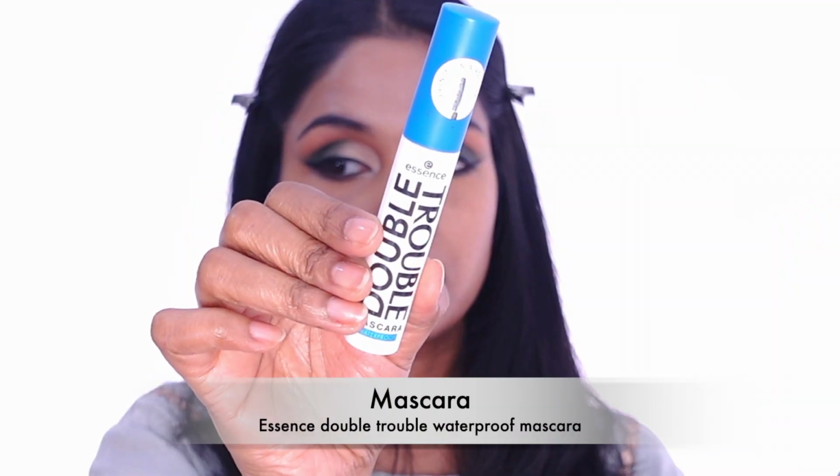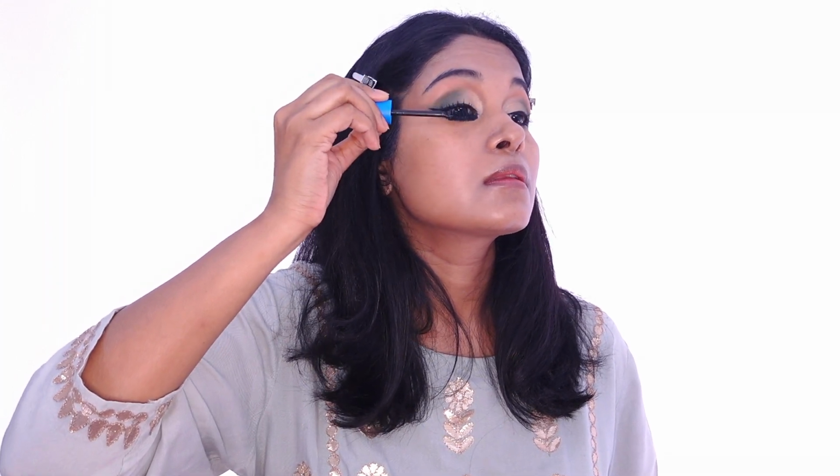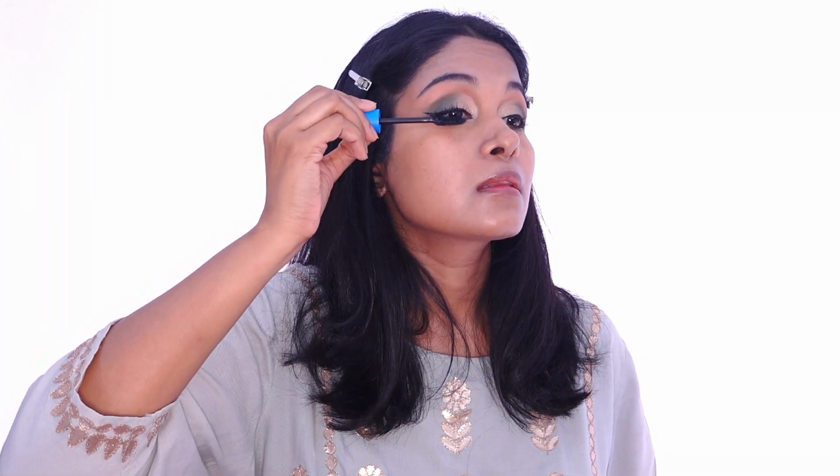For my mascara, I'll be using the Essence Double Trouble Mascara, which features a wand with two different sized bristles. This design is great for covering both longer and shorter lashes.